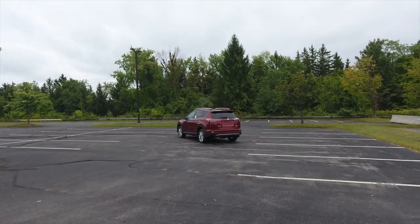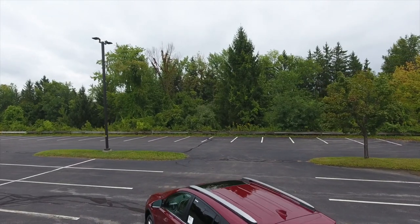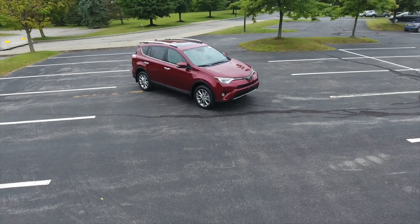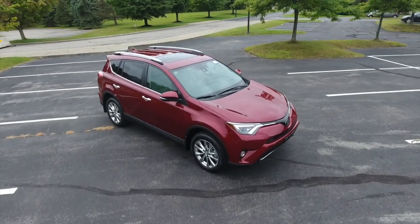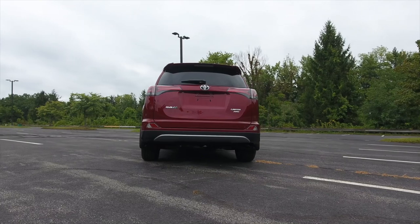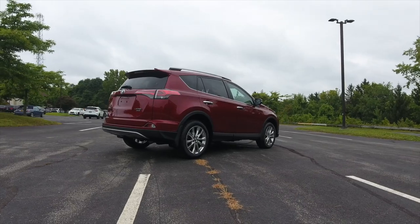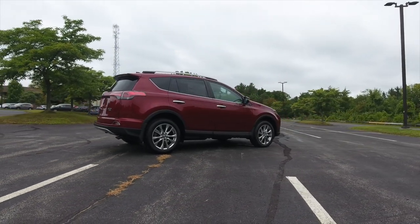Today we're gonna be driving the 2018 Toyota Rav4 Limited Edition. This car's got a lot of great features. All aboard the wing train. The 2018 Toyota Rav4 Limited comes with a 4-cylinder 2.5-liter engine. It's all-wheel drive, also features a power liftgate, lane departure warning, navigation, adaptive cruise control, keyless entry, keyless start, 360-degree camera, blind spot monitoring, and heated seats.